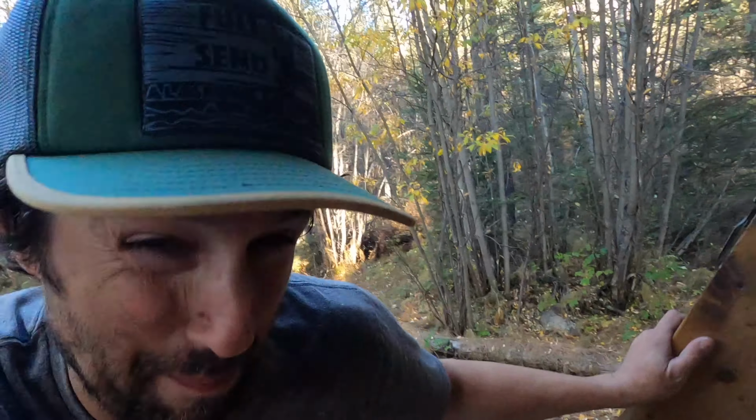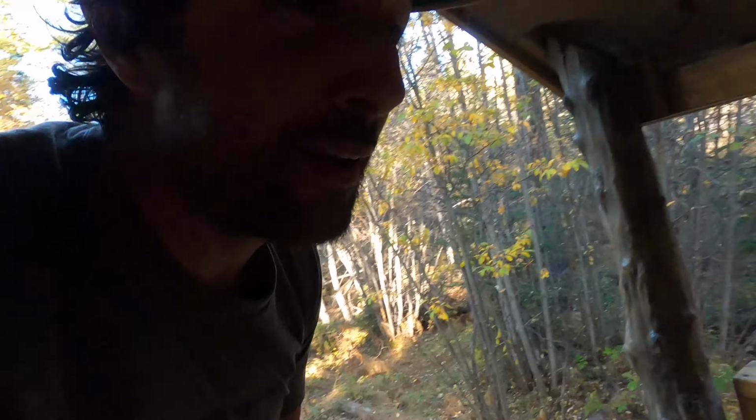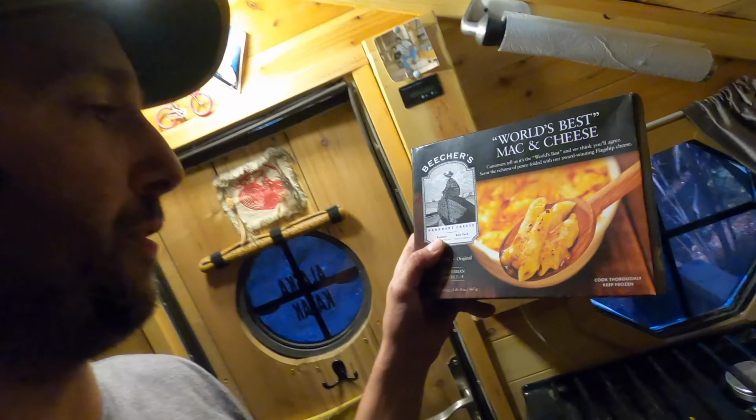Incredible weekend. So first thing I'm gonna do is start the oven and get some Beecher's mac and cheese going. So let's do that. I'm excited for this. Got the oven warming up. I'm gonna go and throw it in, then go load the four-wheeler, and then we're getting out of here.